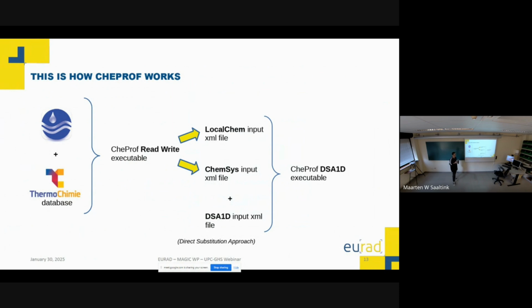Once we run the solutions in Phreeqc with this database, there's an executable in Kebroff which can read and write the different input files that are going to be needed to run the Kebroff simulation, which are the local chemistry file and the chemical system file. And to run Kebroff, we also need another file in which we set, for example, the discretization of the domain or also the evaluation periods of time. So once we have these three different files, we can run the Kebroff executable to get a text file with the results that we are looking for.